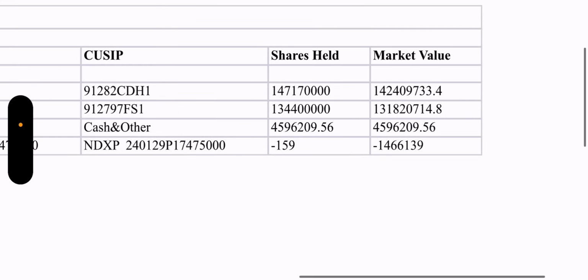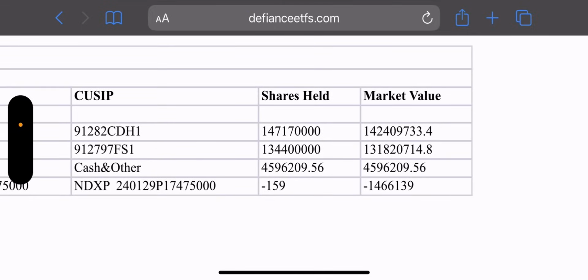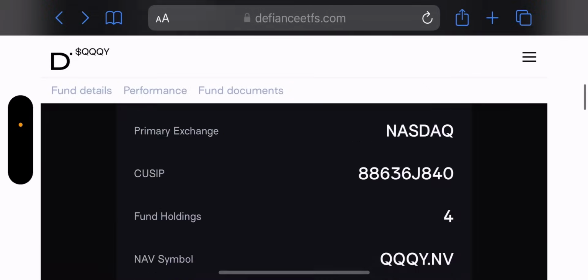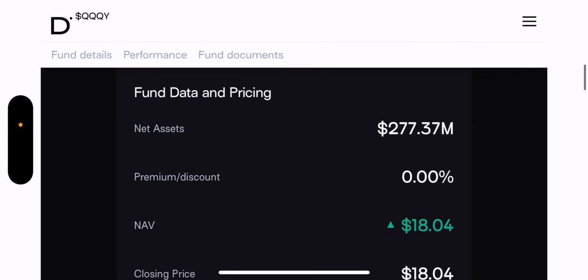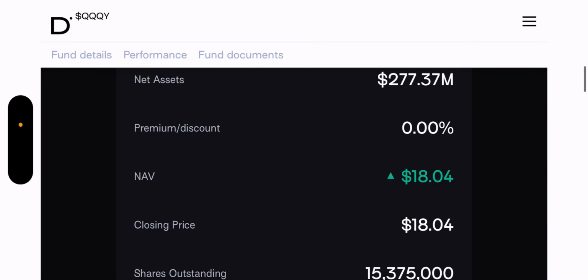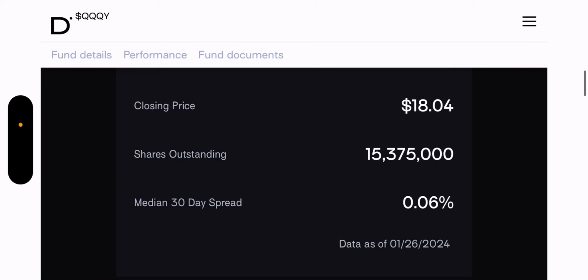So if you look, the net asset value, that amount is shown directly on the website. It shows right here, 277.37 million. Okay, so that is the total of the net assets. The net asset value takes that amount, divides it by the total outstanding shares, which right now it's showing 15,375,000, and then we get 18.04, okay?